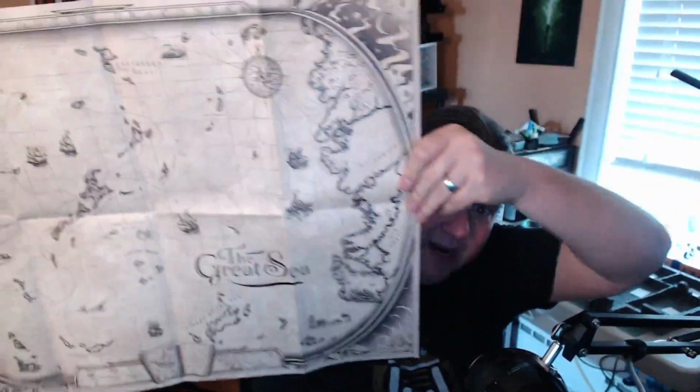So that's always cool. And then we've got a map of a boat, which is nice because I don't own any maps of boats. So this is pretty cool. I will definitely be able to use this. So the Great Sea. This is just a giant map, and then on the other side is the boat. So it appears to be the upper deck and the lower deck, which is nice because you could split this right down the middle, right where that crease is, and you could totally make 2 different pieces of terrain.